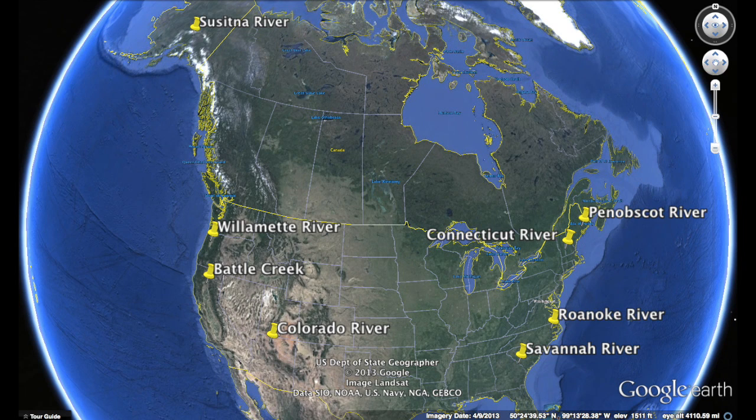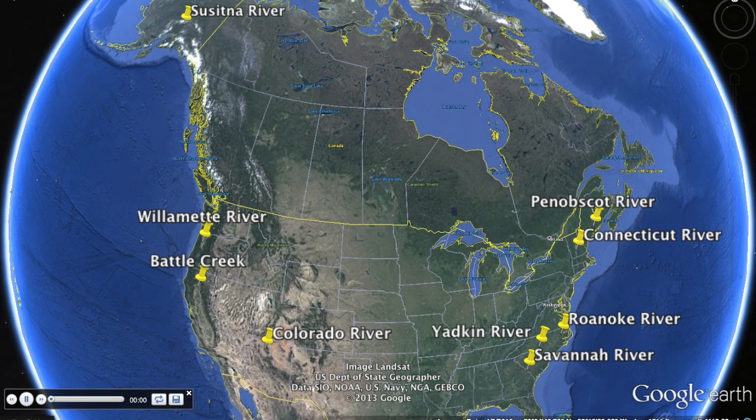Our hydropower strategy builds from a foundation of 2 decades of work on restoring and conserving rivers across the whole Conservancy. These sites represent some of the key places that we've worked or are still working to improve the sustainability of hydropower in North America.